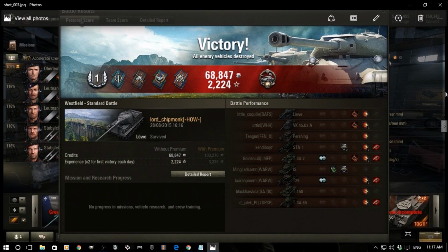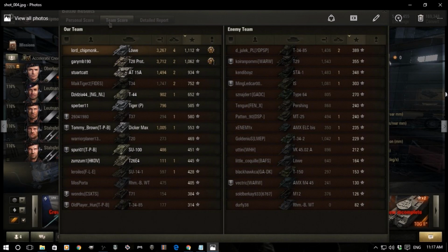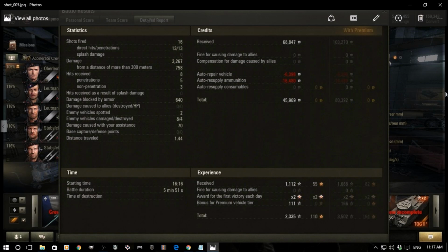There we go. First class mastery, fighter, duelist, battle brothers, fire for effect, and cool-headed, I think that is, or possibly Spartan, whatever. 3,267 damage done, which is the second highest damage count of our team, or indeed the game. 4 kills, 1,112 base experience, 16 shots fired, 13 hits, 13 pens, for that damage count, most of which was actually from relatively close range.